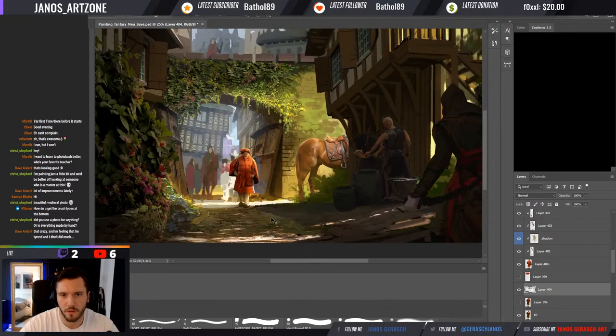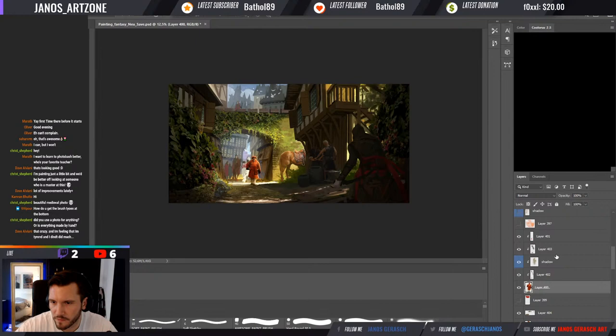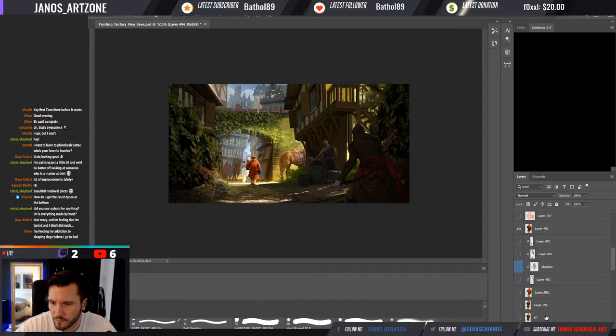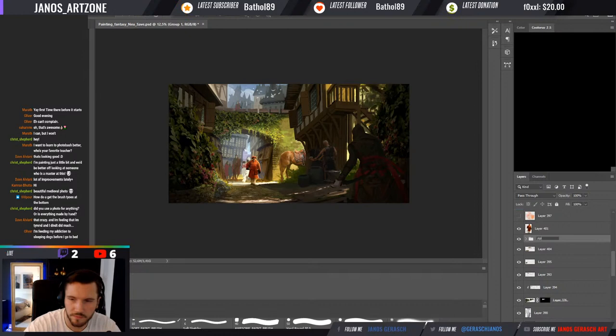I wonder also, I think I'll give him a little bit more contrast here. Let's merge him here and save him for later. That's what I always do: I basically just duplicate the stuff and then I group it and save a background for later if we need it. It's always good because you never know if you want to change stuff.